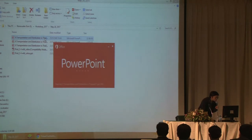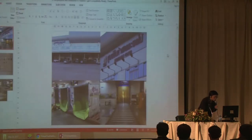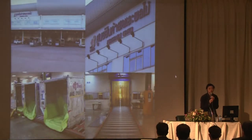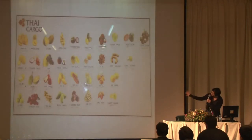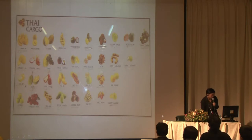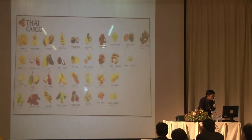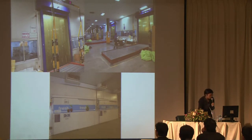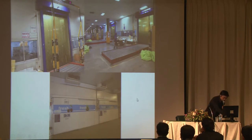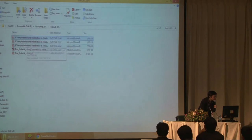But before questions, I have some figures, some images of the Thai cargo. You will see most of the facilities, cold room, cargo bin for exporting fresh produce. These are several types of fresh produce for transportation, mainly fruit. You know, it's still very difficult for vegetables, and this is the outside environment, and another one.